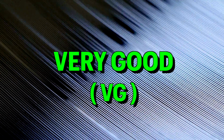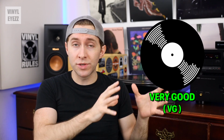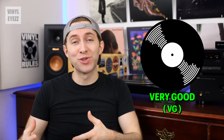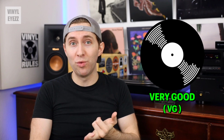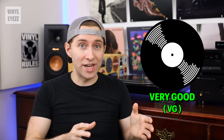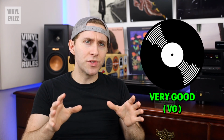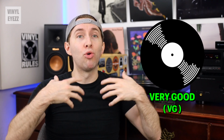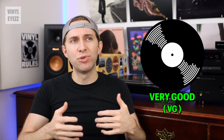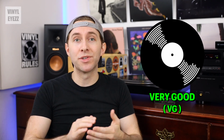All right, now continuing our journey downward, we have very good. So these records are close to the previous category, with the exception of having more obvious flaws. So more groove wear, more ring wear, more writing and or tape on the center label, and even some light scratches that may be audible during the quiet passages of the music. These records also have more surface noise, more creases, and more obvious seam splitting on the record jacket. And in general, just more signs of human handling, including even price stickers that are stuck to it as well.